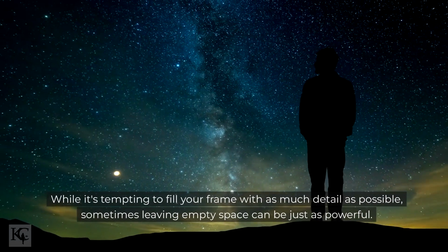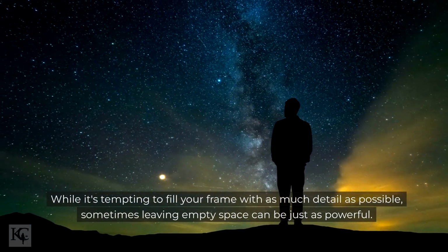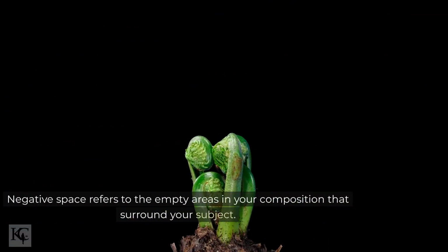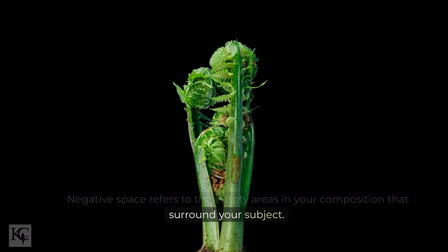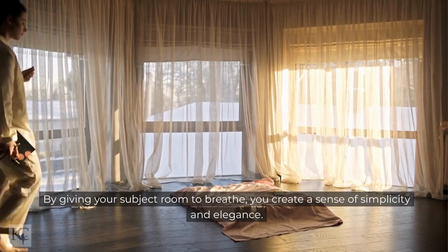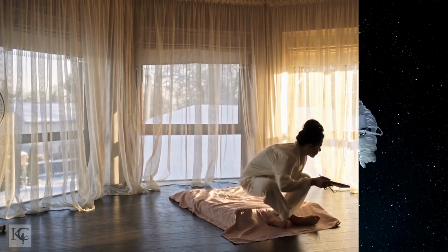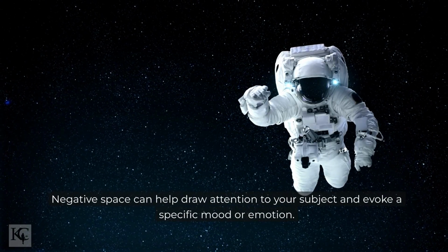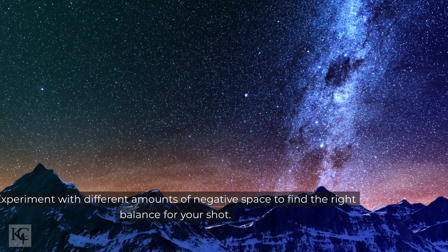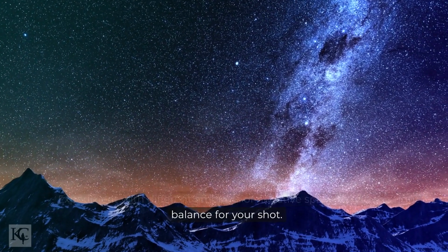Negative space. While it's tempting to fill your frame with as much detail as possible, sometimes leaving empty space can be just as powerful. Negative space refers to the empty areas in your composition that surround your subject. By giving your subject room to breathe, you create a sense of simplicity and elegance. Negative space can help draw attention to your subject and evoke a specific mood or emotion. Experiment with different amounts of negative space to find the right balance for your shot.